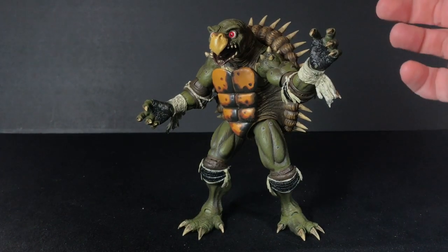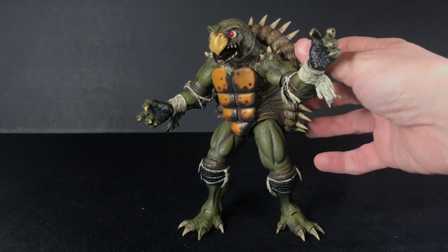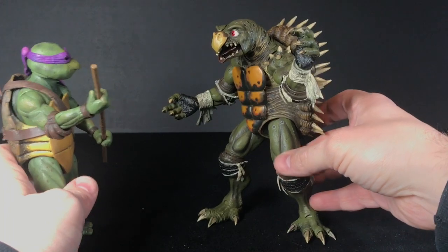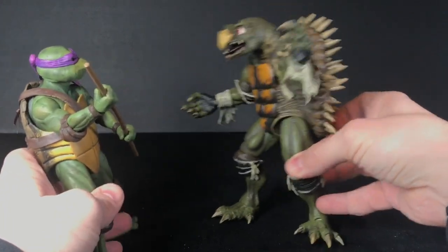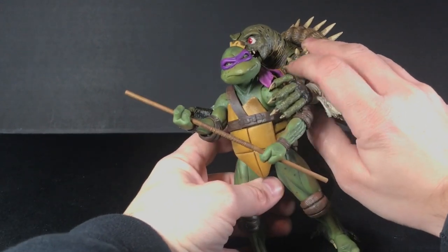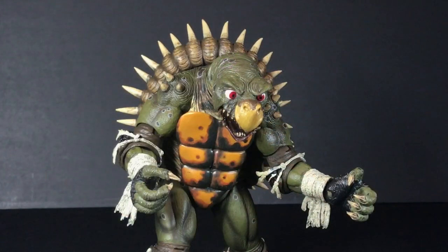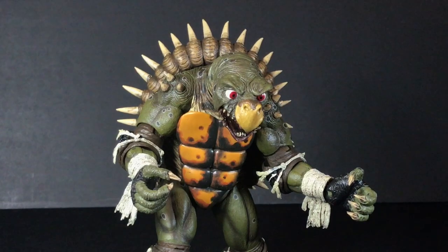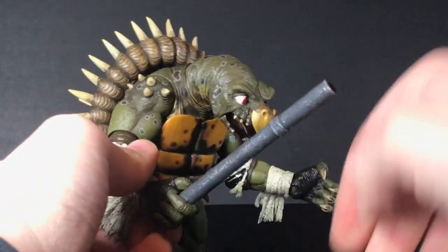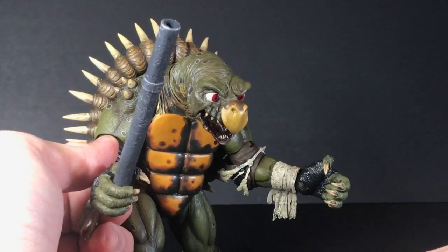So first you have these open palm hands, and you can either get him to express that he's coming in for the attack, or you can have it so that he's grabbing them a little bit. Up next, Tokka has a set of gripping hands, and you can use these gripping hands to grip this pipe that he has.